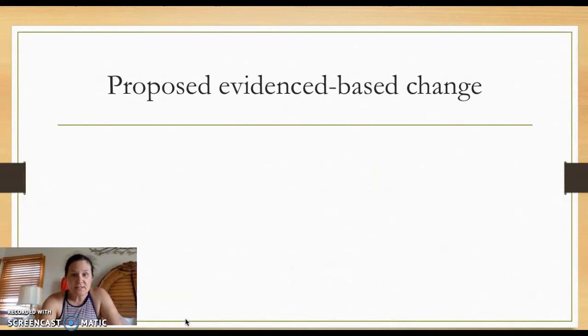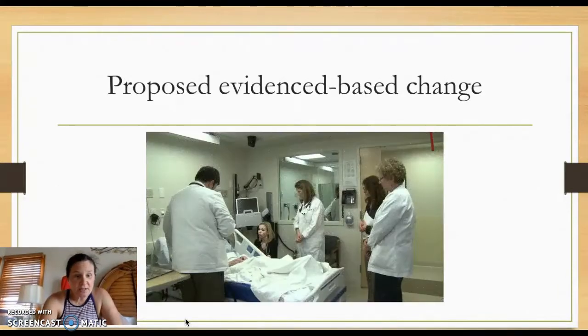My proposed evidence-based change is interdisciplinary rounding on the palliative hospice unit. The reason why I wanted to change this is the current practice is that they do round, and they've tried to have interdisciplinary rounds, but the providers start rounding at different times. The nurse is not aware when they're rounding, so the nurse has not always been included in the interdisciplinary rounding, the bedside rounding.